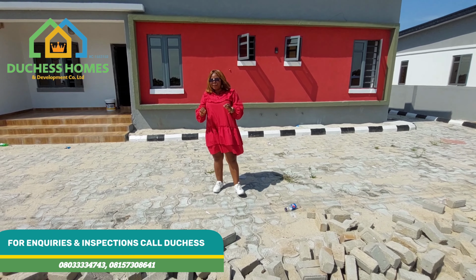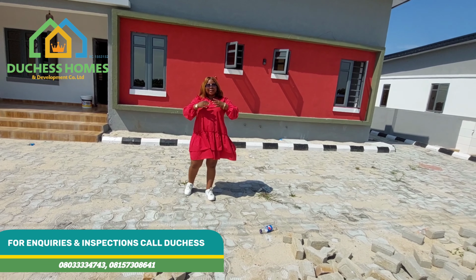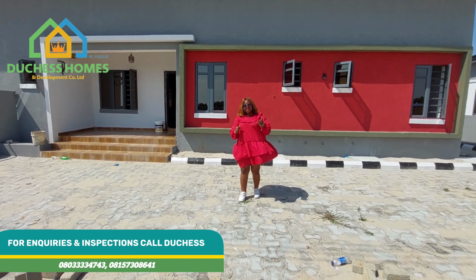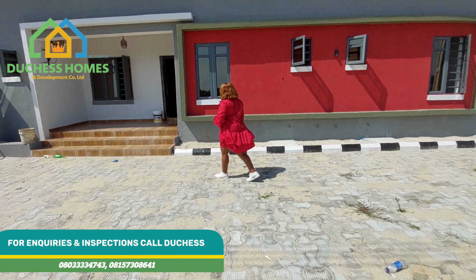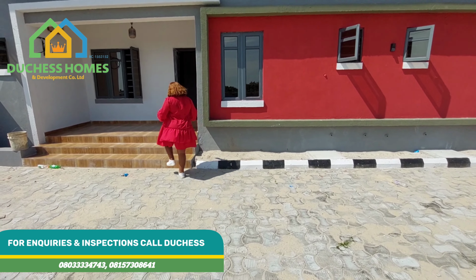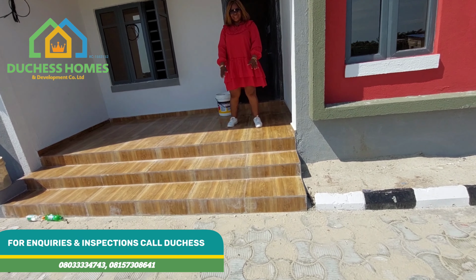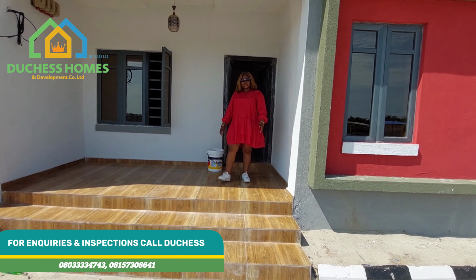This is the only very affordable bungalow where the living room is very spacious. Let's go inside so I can show you that. Take a look at the tiles. You see how lovely the tiles look?